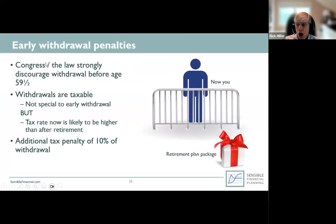Okay, so Congress and the law strongly discourage you from taking money out before 59 and a half. Congress made the law to make it difficult, they made it taxable, and they imposed this 10% tax penalty. So in general, it's preferable not to take the money out of an IRA or 401k or 403b before you turn 59 and a half.